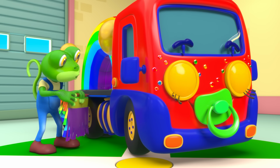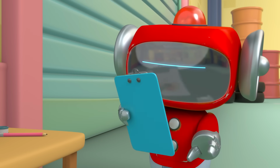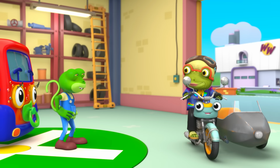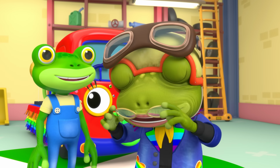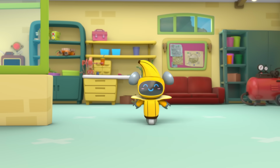Hello everyone, we're getting ready for a carnival. The Mechanicals are just finishing off their costumes. I love the jacket, Grandma. Thanks, Gecky. Carnival is all about love. Now where are my mini metal ones? I want to see their costumes.